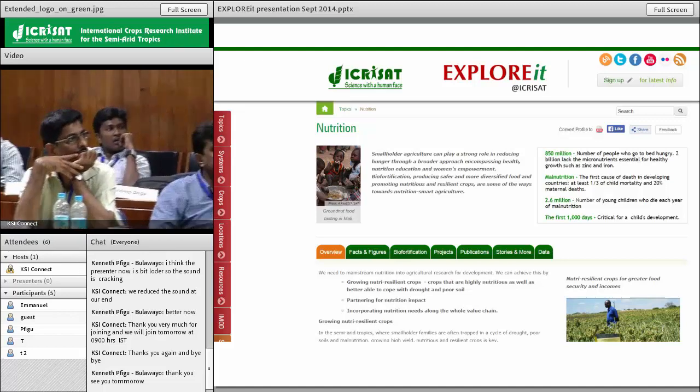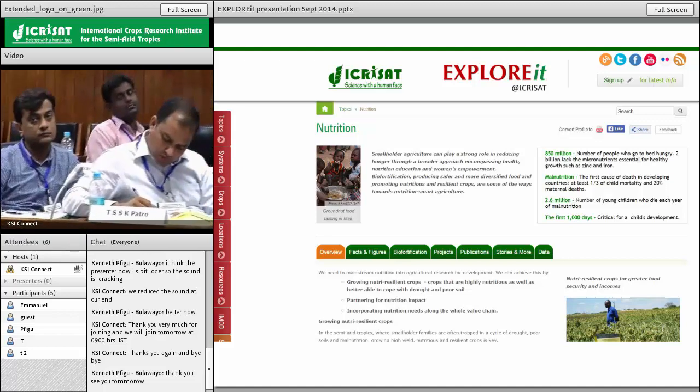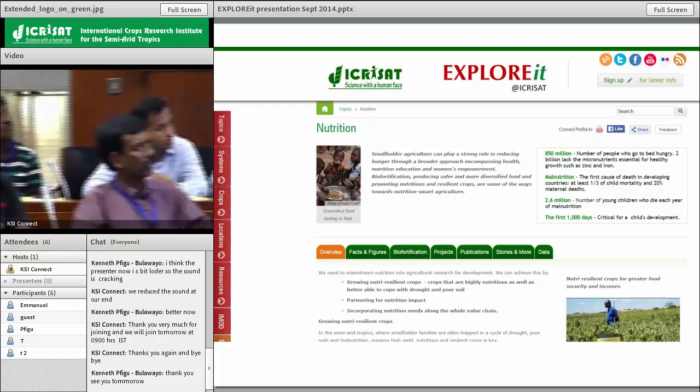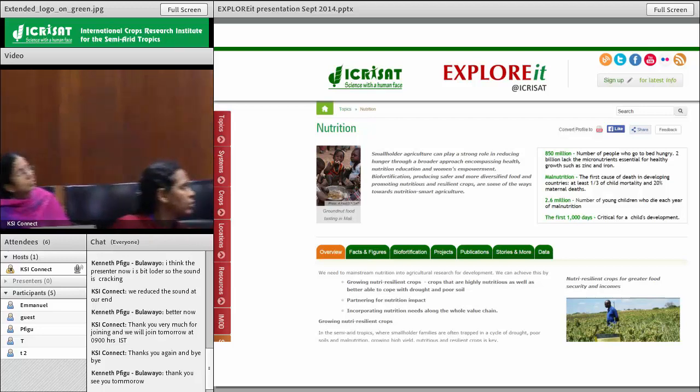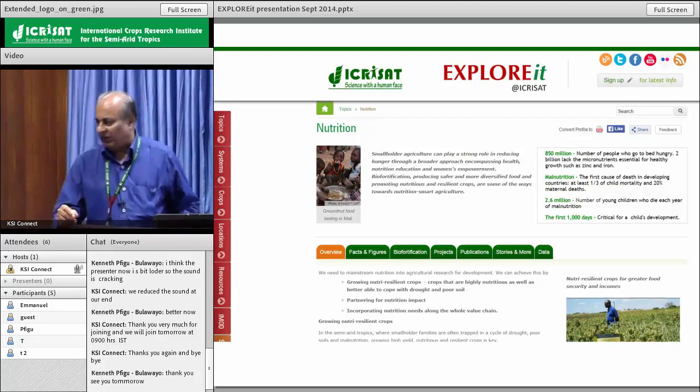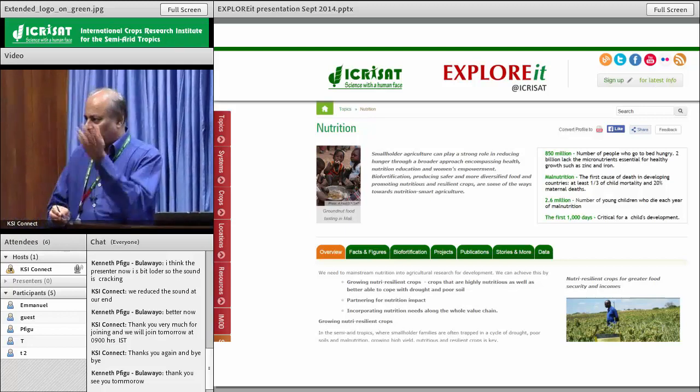If you want to harvest, say, any information from any profile, you have to add that RSS command, and the feed will be produced from this. So it's available from ExploreIt as well as from Resource Space.